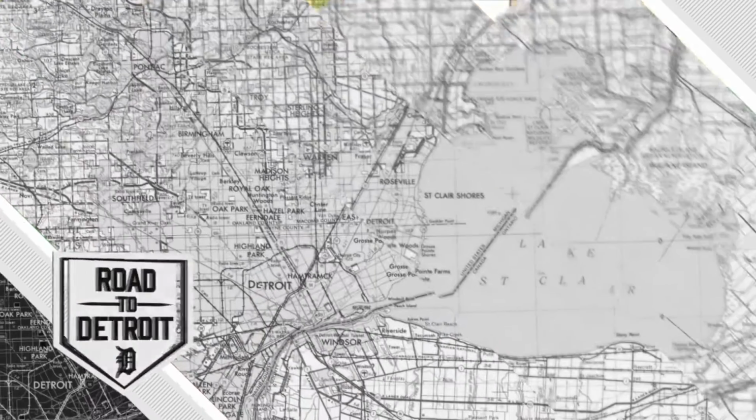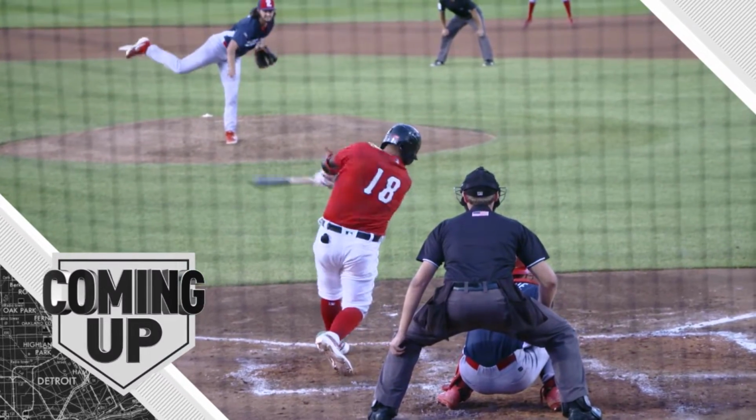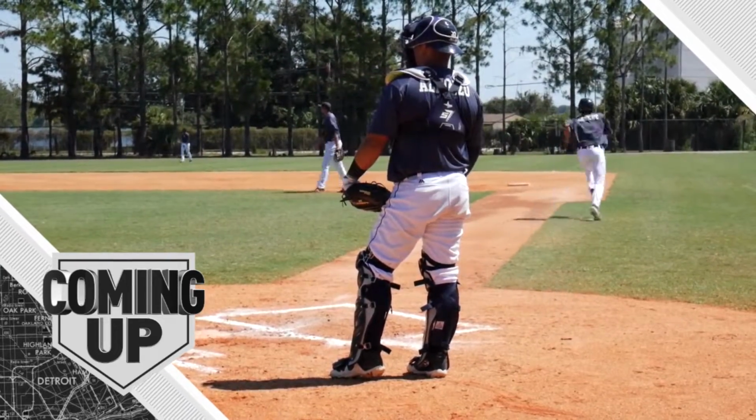Up next, it's not just the arms that have raised expectations heading into 2020. We'll identify a couple of impact bats to watch for when we return on the road to Detroit.